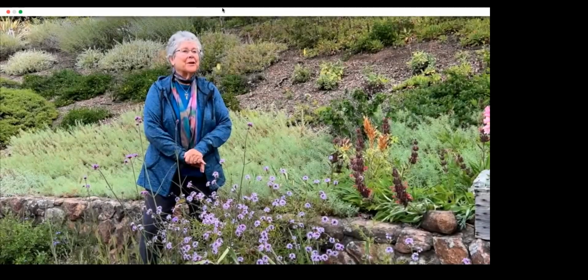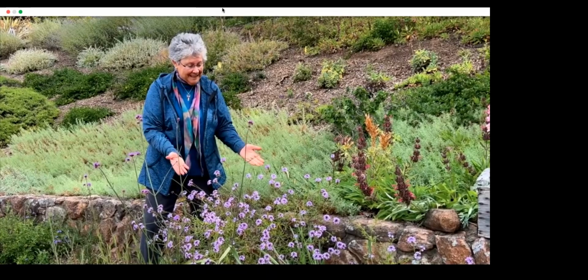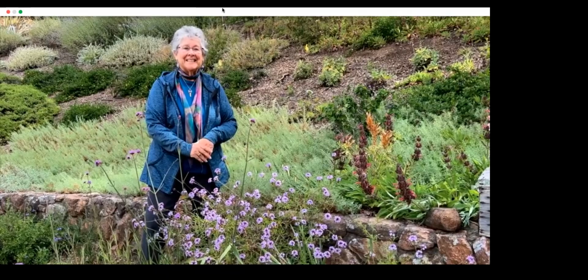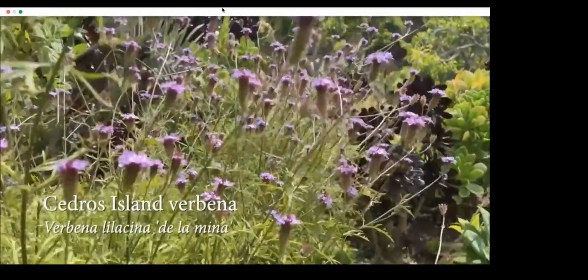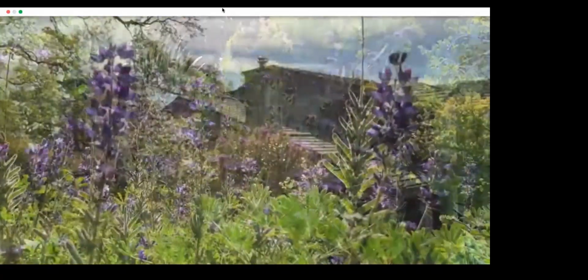I'm going to add 3 more suggestions to our list for spring. Verbena lilacina de la Mina, lupin, and seaside daisies. The verbena is a perennial that can grow to a height of a picnic table and almost as wide. It has dark purple blossoms with lavender streaks.